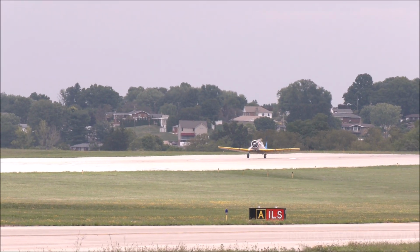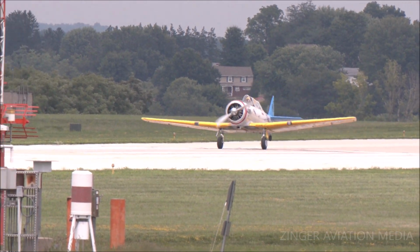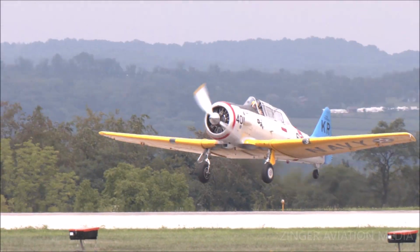Here we go. Let's listen for a completely different aircraft sound. Here he comes on the takeoff roll. This is Kevin Russo, the North American SNJ-5 Texan.